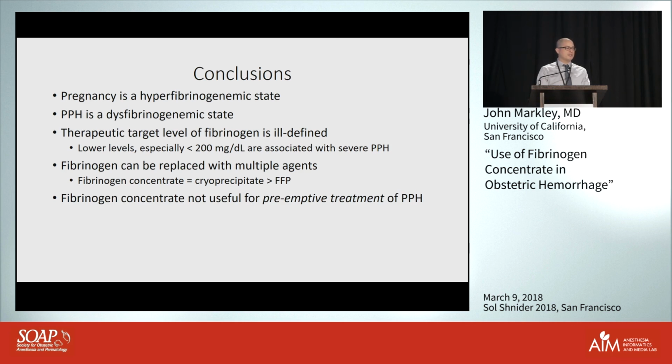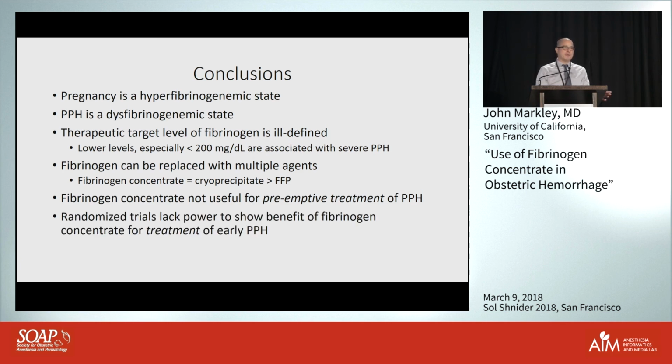It doesn't seem that fibrinogen concentrate is useful all that much in preemptive treatment of postpartum hemorrhage. And what I can conclude right now from the randomized trials, they're lacking power to show a benefit of fibrinogen concentrate for treatment of early postpartum hemorrhage. There is no trial that really focuses on treatment of severe postpartum hemorrhage, although maybe you can get that from subgroup analysis data. So at this time, I really can't recommend fibrinogen concentrate prophylactically for postpartum hemorrhage or even for early postpartum hemorrhage, but maybe when the data comes out, it'll be useful for severe postpartum hemorrhage or when you have real good evidence of an ongoing coagulopathy from, say, one of the DIC sort of postpartum hemorrhages like abruption or AFE or very, very severe hemorrhage.